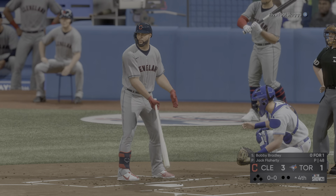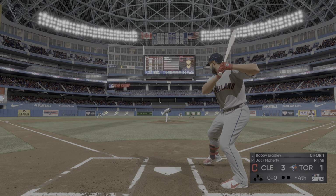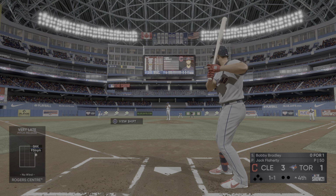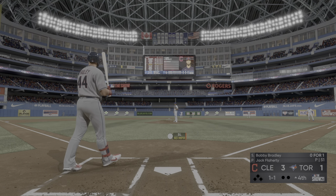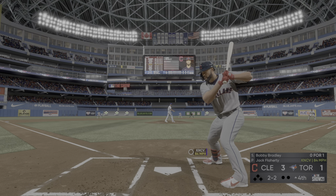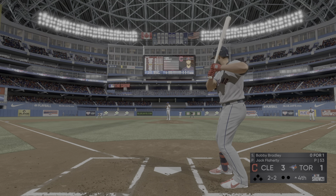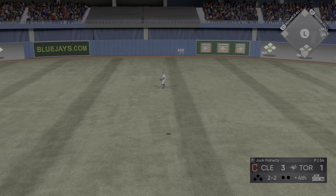All set for the start of the fourth, and here comes the first baseman, Bobby Bradley. For me, this is an important add-on inning here. Their little lead is cute. I like it, but keeping the pressure on, building that lead, that's how you bury someone. 0-1 the count. Now here's the pitch. Springer has a read on it. One out.